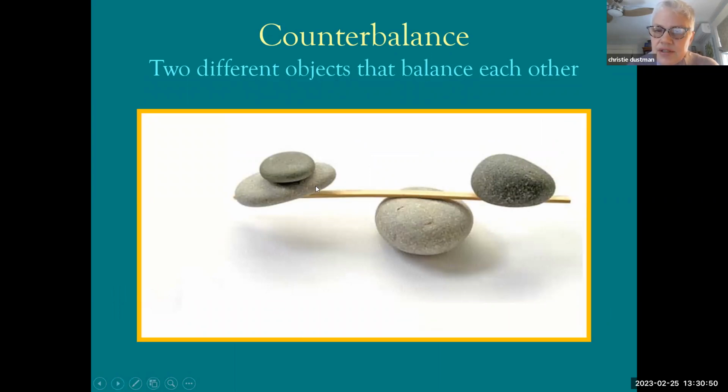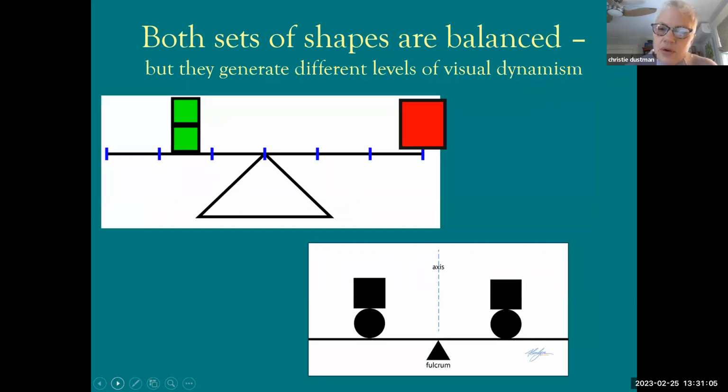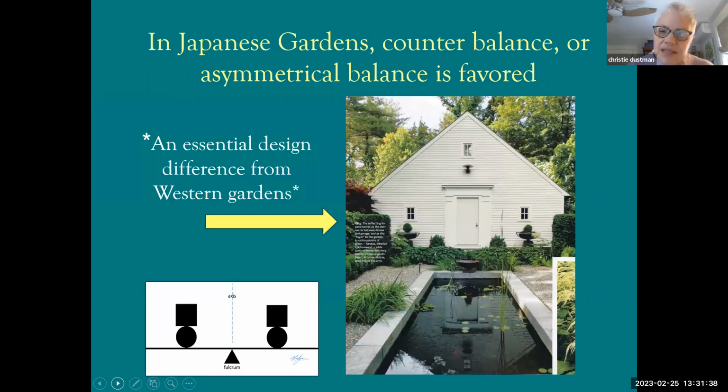Looking at these stones and the little tongue depressor or whatever it is, that is so much more interesting to me than looking at a traditional scale with two of the same things on either side. So here are two examples where the objects are balanced on both sides of that fulcrum. But if you are like me, I'm much more inclined to look at the top one because it's just visually interesting. I think to myself, oh, those two little green guys, they're balancing that bigger red guy. And then when I look at the bottom, I'm like, okay, those two round circles and squares, they balance each other, who cares? So there's a sense of activity and action that happens with asymmetrical balance.